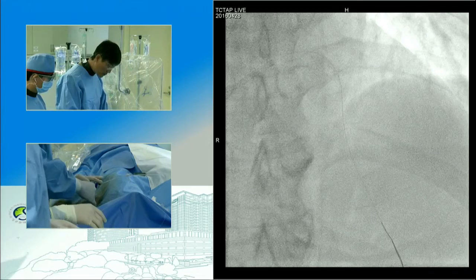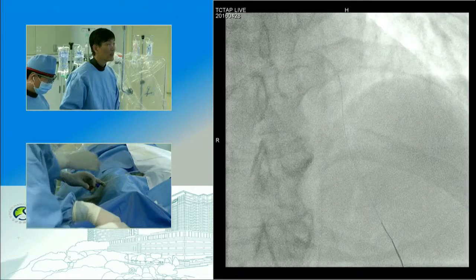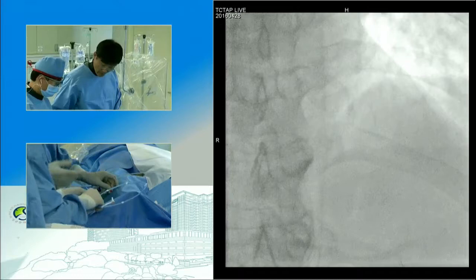Another way is just to present the stent less aggressively.